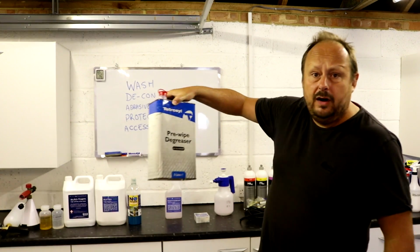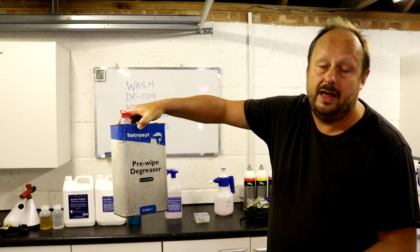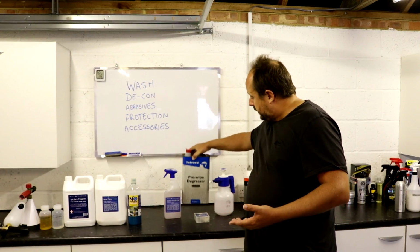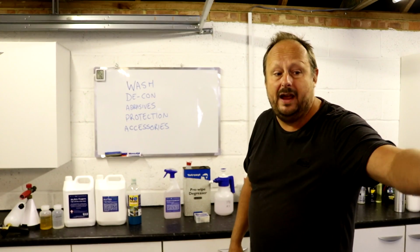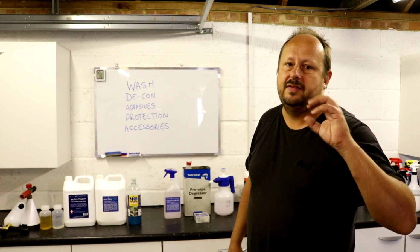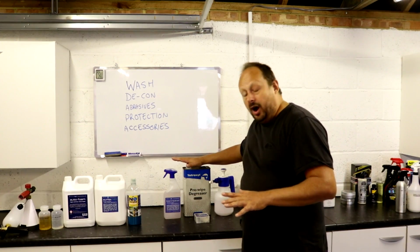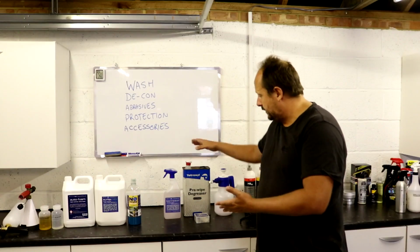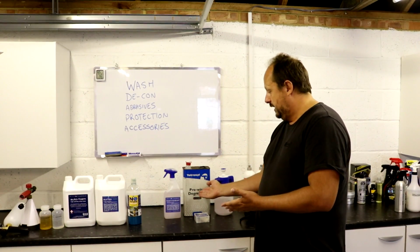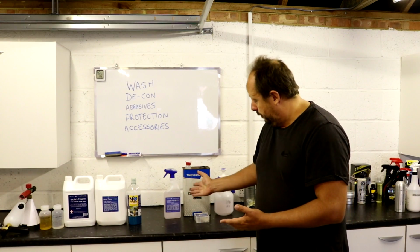Guys, you can pick up 5 litres of Tetrosyl panel wipe degreaser, a hydrocarbon degreaser, for 11 quid. If you want a dedicated tar and glue remover that's a lot more powerful, go with Auto Smart Tardis. That stuff doesn't take any prisoners though. For light tar and glue removal and degreasing as well, you can just have one product that's very cost effective, so I recommend that.